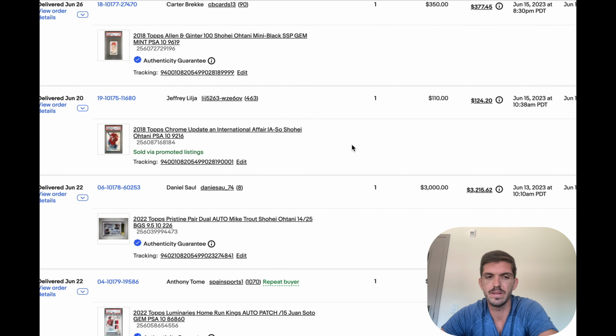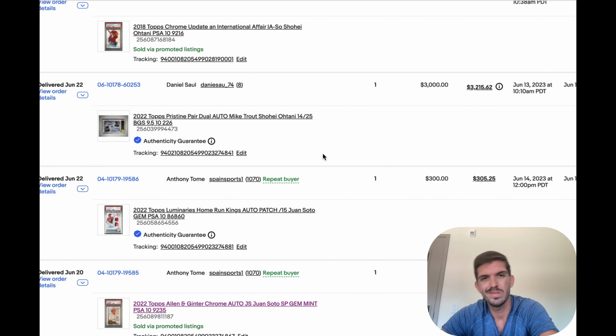International Affair Ohtani. I've been selling Ohtani all spring. This one, I kind of wish I had back, although the person who bought it is trying to auction it off and make money, and he's doing so unsuccessfully. But I paid $1,500 for this. I can't remember if I sent it to PSA first. No, I sent it to Beckett because I was pissed about some previous grades they gave me. So I sent it to Beckett, $3,000 sale, basically doubled my money minus fees and grading costs.